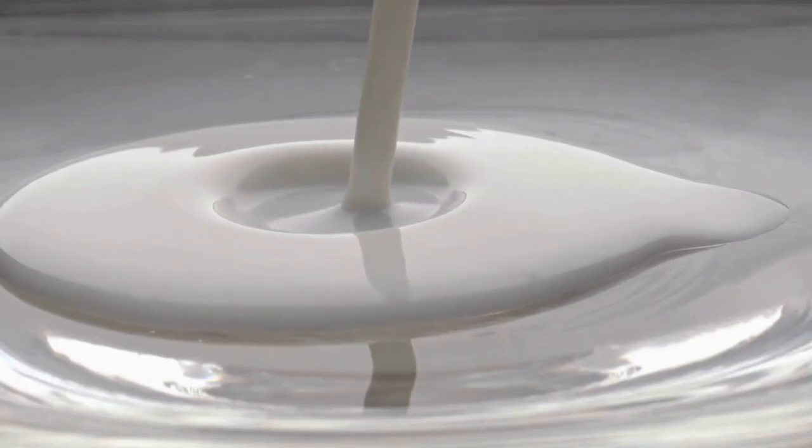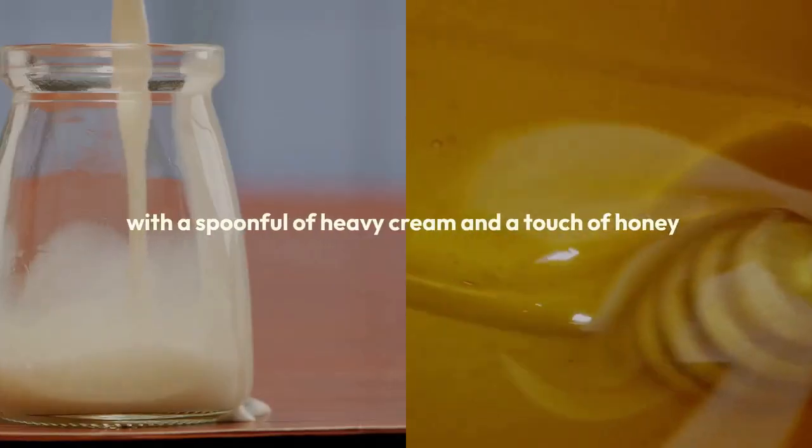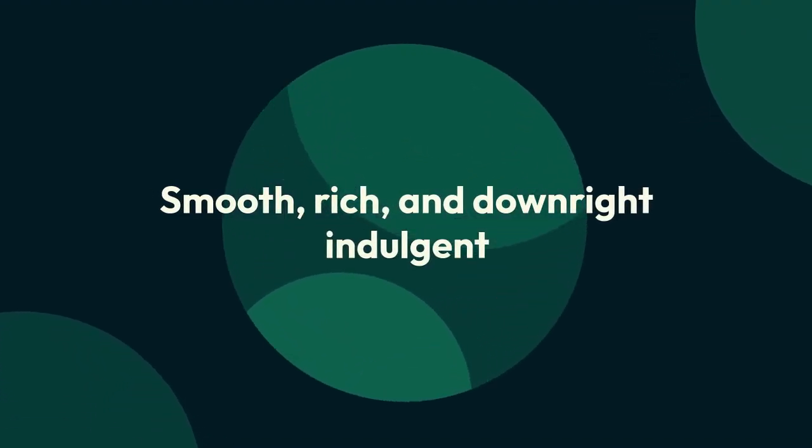Heat your milk slowly, froth it until velvety, then blend it into your coffee with a spoonful of heavy cream and a touch of honey. Smooth, rich, and downright indulgent.